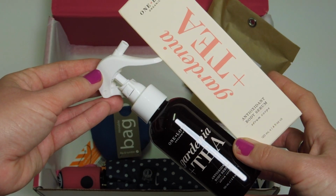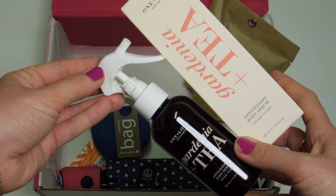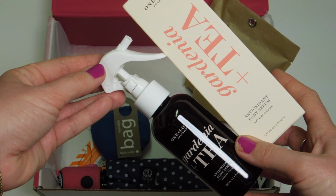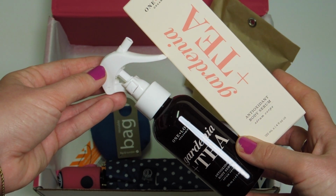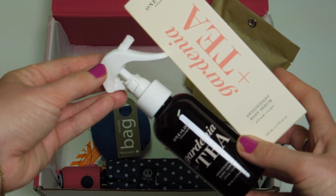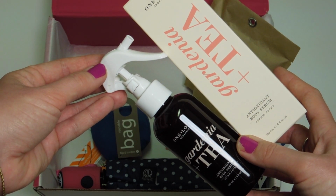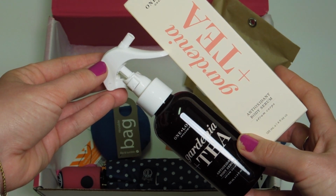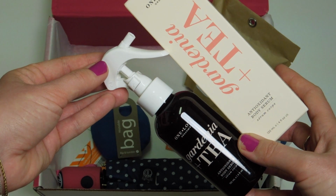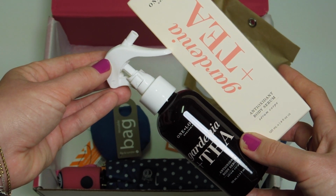Next product is from One Love Organics, and this is the Gardenia Plus Tea Antioxidant Body Serum. And it just says, we're attracted to this little luxurious serum that takes moisture to the next level. Infused with antioxidants and other superstar ingredients, it has a subtle fragrance of gardenia and others that offers nourishing effects for softer skin all over. The suggested retail is $39.